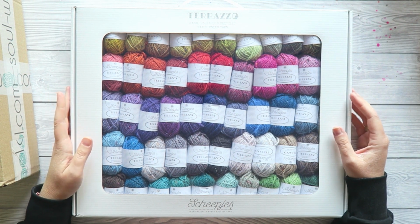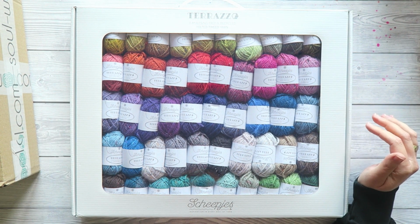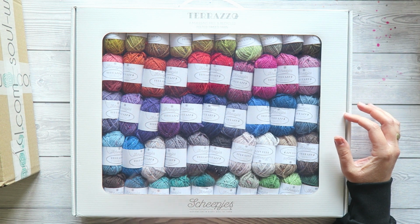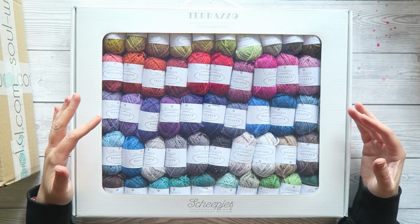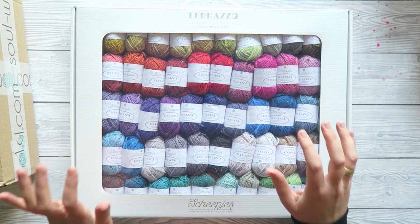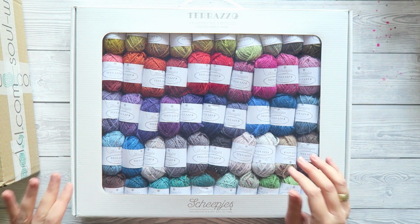So much to catch up. I've just been crazy busy in the last month and haven't had a lot of time to crochet or knit. I do have a couple of things to show you, but mostly it's a few acquisitions and things that I got. I have a bit of yarn to show you and then a pile of books.